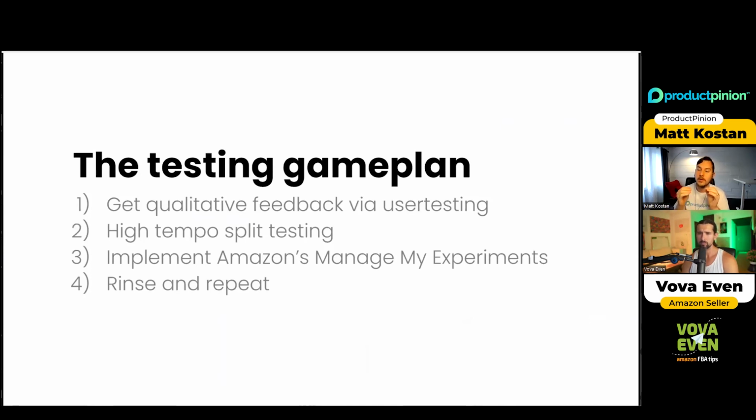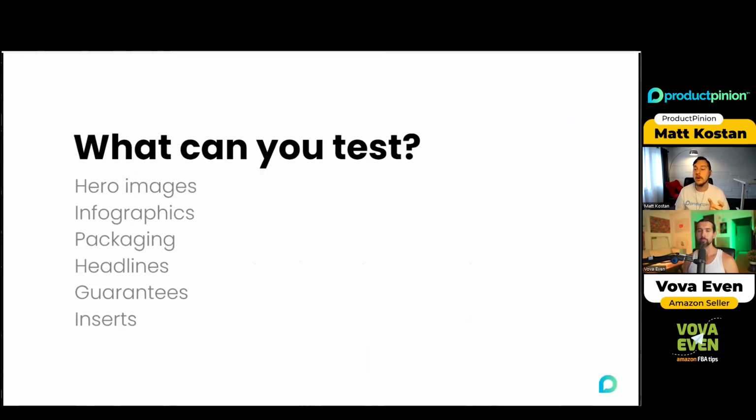So figure out what is the stuff that should make a difference, and then implement Amazon's Manage Your Experiments, and then rinse and repeat. Keep doing this. The small wins that you do compound over time.